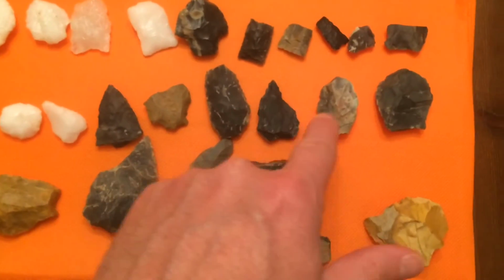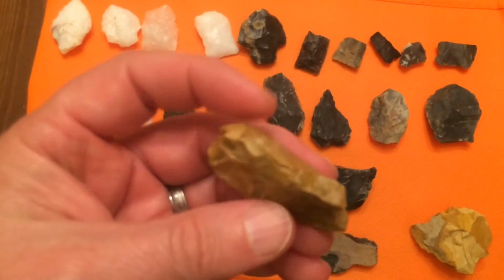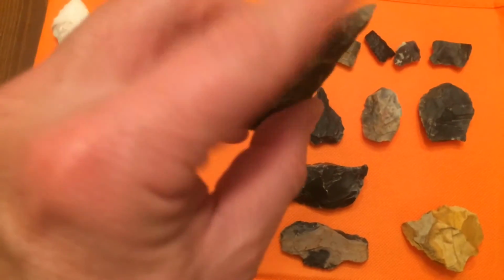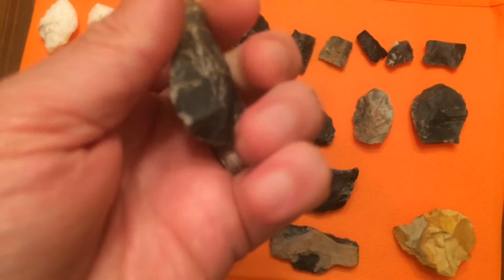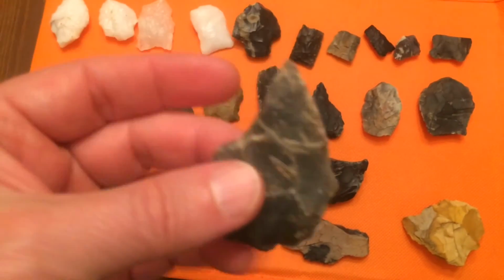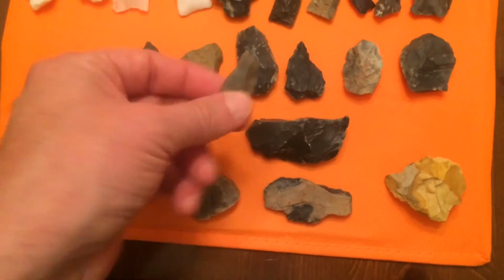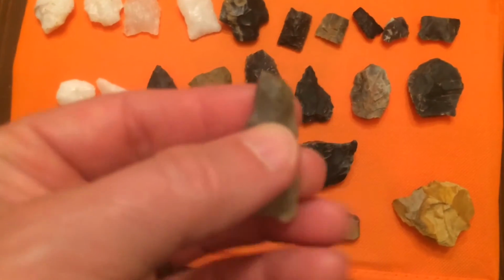Then I got a few scrapers. This one cleaned up pretty good. It was a scraper or some sort of tool, I guess, and so is this. It's busted here and here in the corner, but it has a good edge on it here. So I don't know if that was some type of tool or a blade or whatever, or a preform of something else. And a lot of this I didn't film, so you'll be seeing this for the first time.